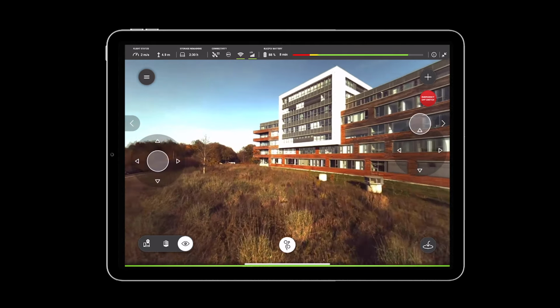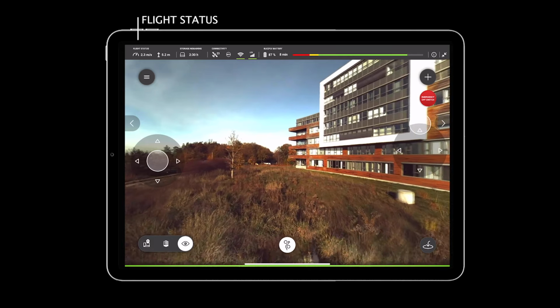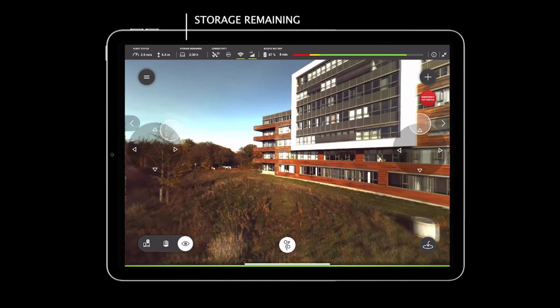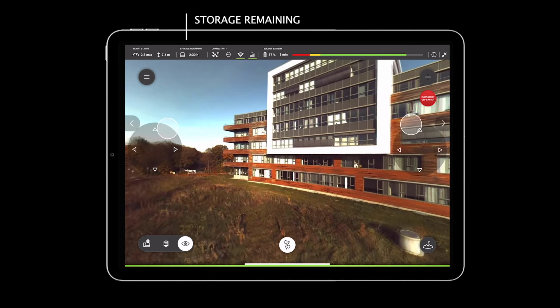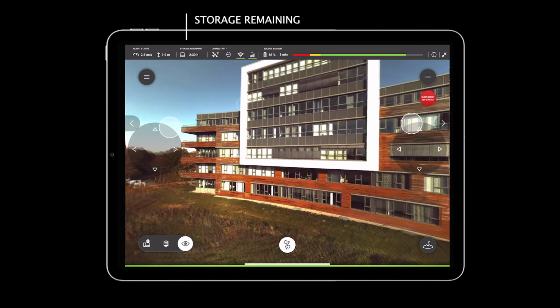Let's stop here and see what information is available in the status bar at the top. Flight status means your speed and altitude. You can see the remaining storage you have left. In this case, I can still record 2.5 hours worth of data before I need to upload or download the data.